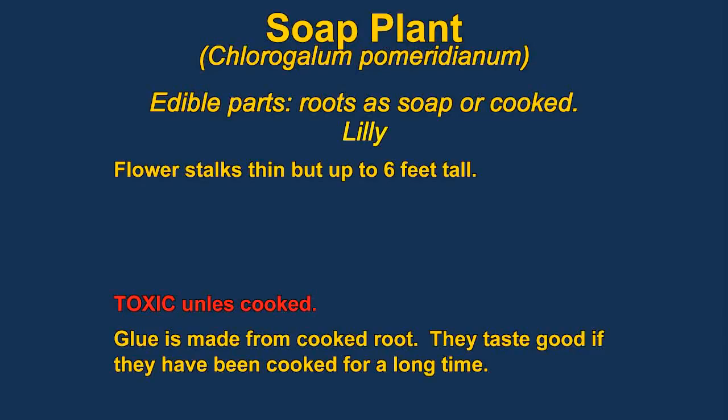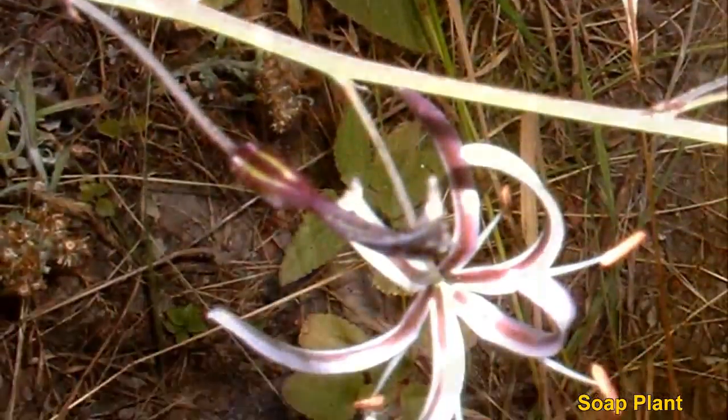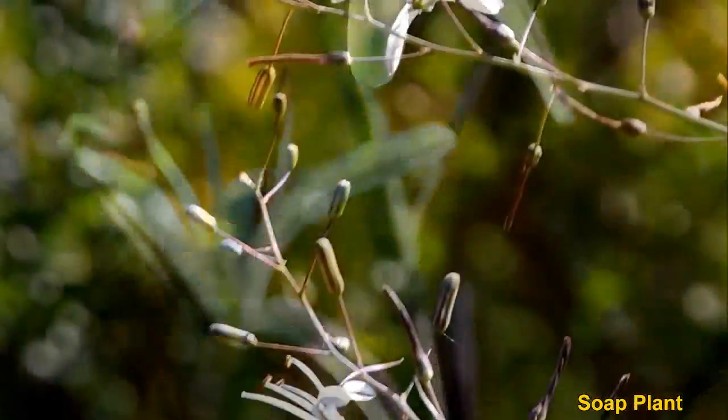The root of soap plant can be eaten after it's cooked. Their habitat is coastal bluffs, grasslands, chaparral, and oak woodlands. The saponins in the plant are also very toxic to fish, and the Native Americans used to put it in the water to stun fish.